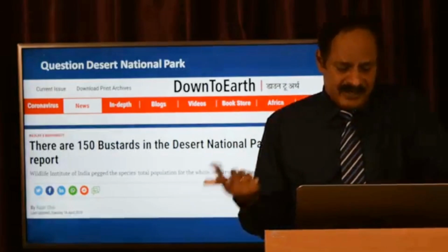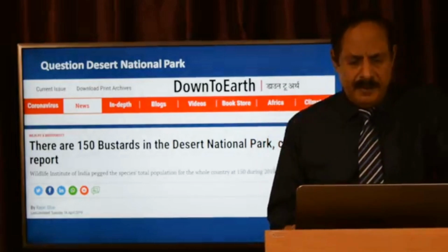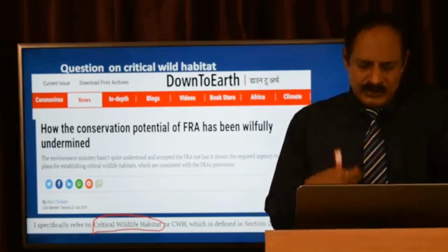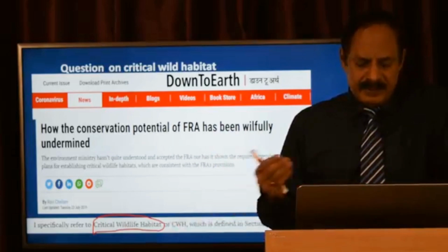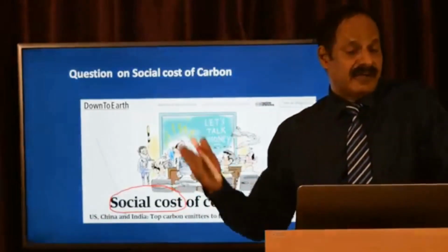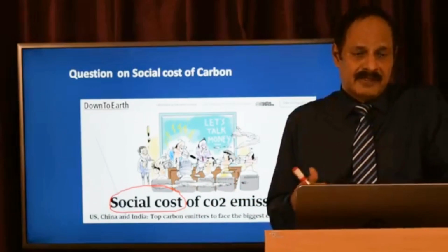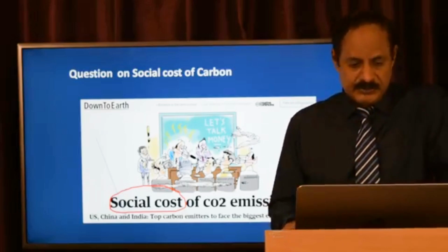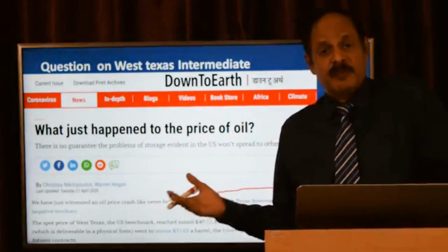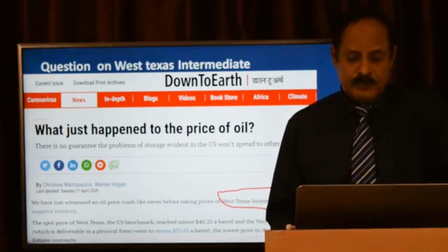Then Desert National Park, this was also highlighted in Down to Earth magazine in April 2019. And then the critical wildlife habitat was also covered in Down to Earth, as you can see here. It had come in July 2019. And then the question on social cost of carbon, this was there. In fact, it was an illustrative article on this, very interestingly put up in this magazine. So there was a question on this as well. And then there was a question on West Texas Intermediate. This also appeared in Down to Earth. It came in April 2020, as recent as April 2020.